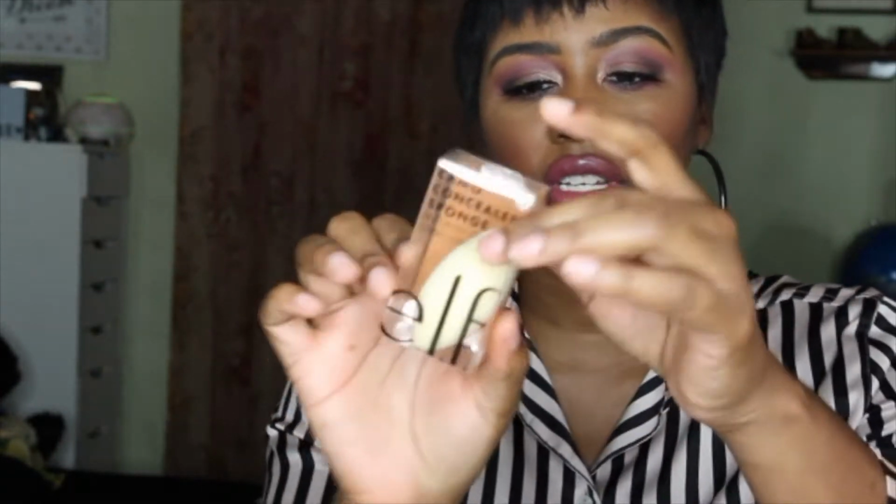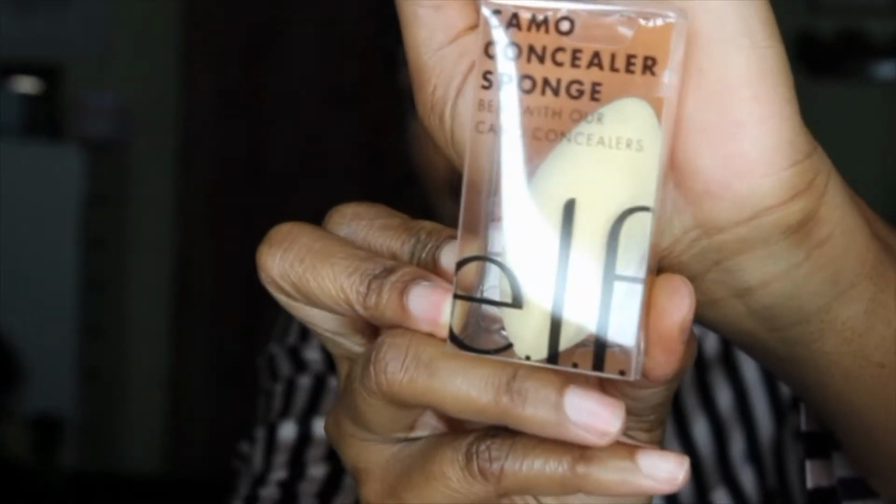Another favorite of mine, again, I think this is one of those products that I can't necessarily say was a favorite of mine just this year, because I may have gotten this last year, but I definitely have to mention it because it hasn't failed me, and that is the e.l.f. Camo Concealer Sponge. This sponge is amazing. It's small enough for my little face and it gets the job done. It blends out my concealers like a dream.